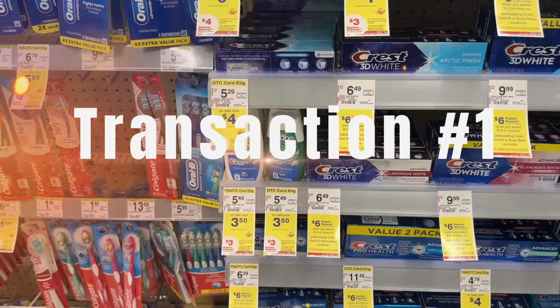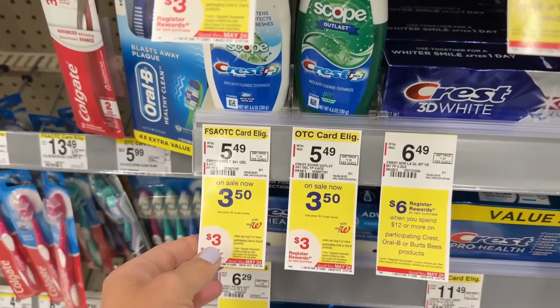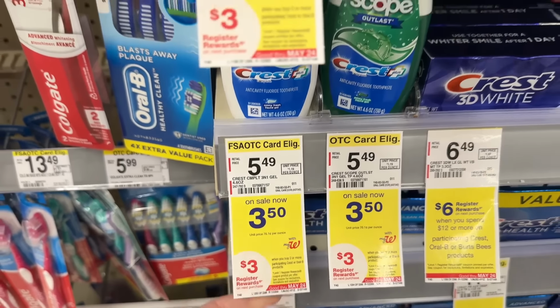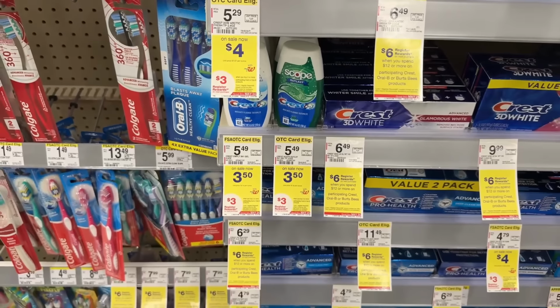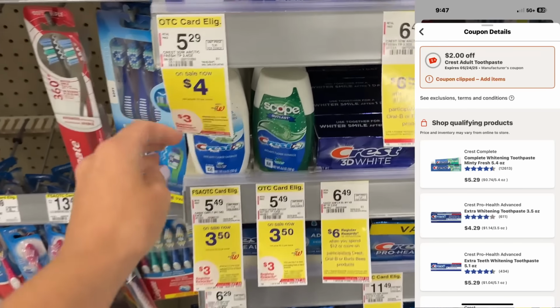So let's pop into Walgreens and start taking advantage of insane deals to save 75% this week. So let's start with our first transaction for the $11 challenge. First, you're gonna grab some oral care. We're gonna do the Crest deal, which is buy two, get a $3 register reward in store. And you're gonna grab the ones that are $3.50 each. Then we have a 2 off 2 digital coupon, so you wanna make sure that you clip that.